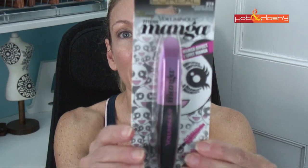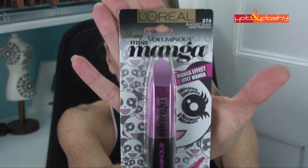So I bought it. The marketing on this claims that it's an oversized, over-the-top lash volume. The cone-shaped 360-degree flexor brush builds up to 15 times overload volume. So this one is all about the volume. So let's see how it applied. Today's mascara is L'Oreal Voluminous Miss Manga Mascara.